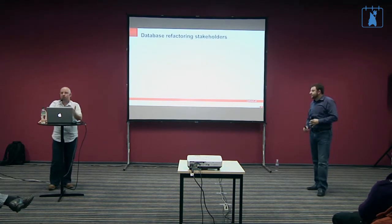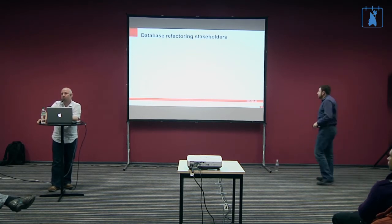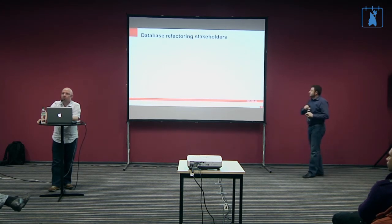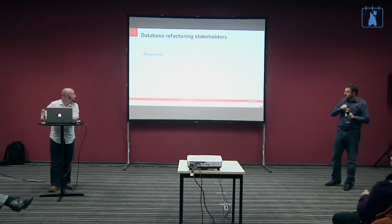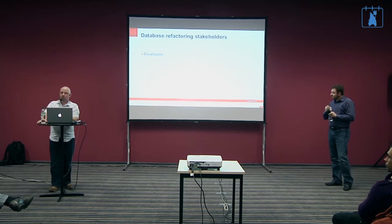And in the context of the database, that human element is quite a bit larger than in the context of source code and refactoring source code. Because with a database, there are a lot more stakeholders. Source code, you own the source code. Whatever you change in the source code, you're responsible for it. However, when it comes to a database, there are a lot of people that do own it, right, the database.